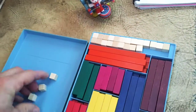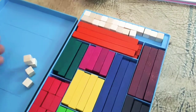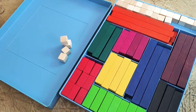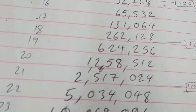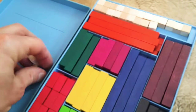Now then, at what point am I saturated with these? Have I got just a ridiculous number of these virus cells? Well, we can go back to our table here, and we can say that after 10 half hours, which is 5 hours, we've got 2,000 of them. After 10 hours, we've got 1,258,512 of them. Now these are not the actual numbers, I just made them up.